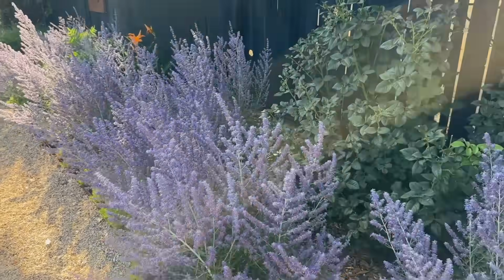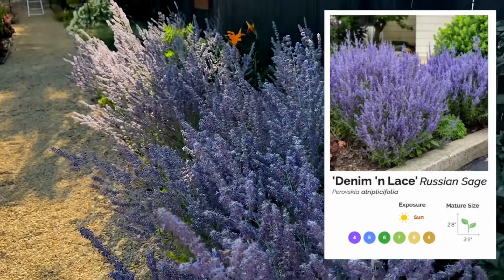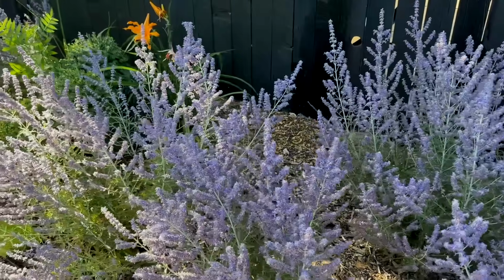And then looking back this way, you can see my Denim and Lace Russian sage, which is just so beautiful. I just love this plant, and my skin doesn't love this plant.